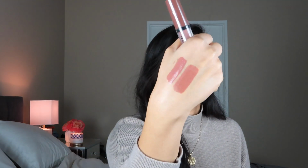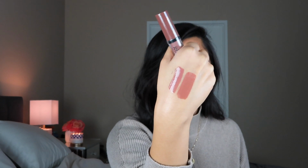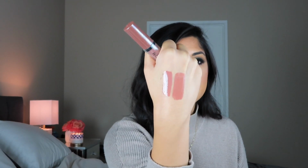I've swatched it here on my hand so you can see. It's very opaque. It pretty much looks exactly like the Patrick Ta swatch next to it as far as opacity, but it's very, very shiny, and it's not sticky. Of course, your hair will still find its way to your lips.